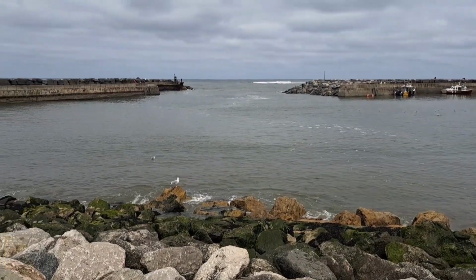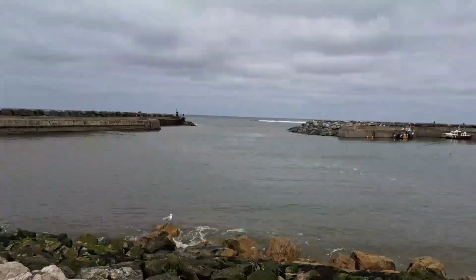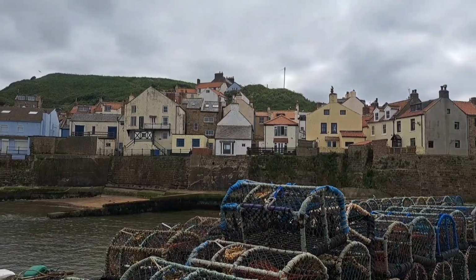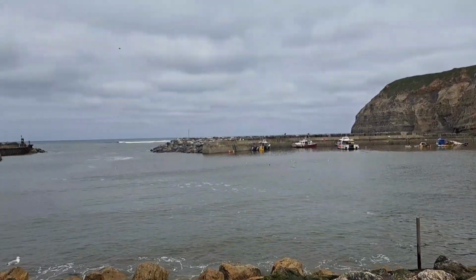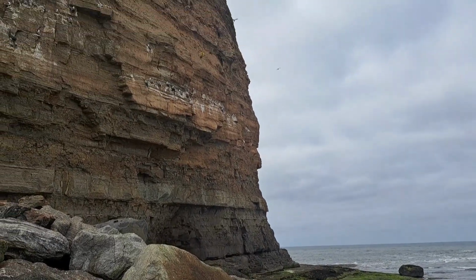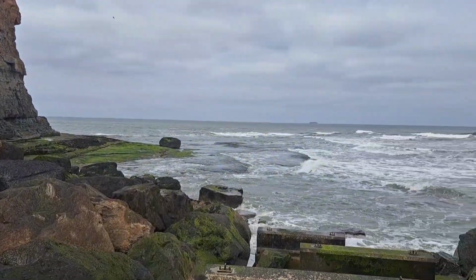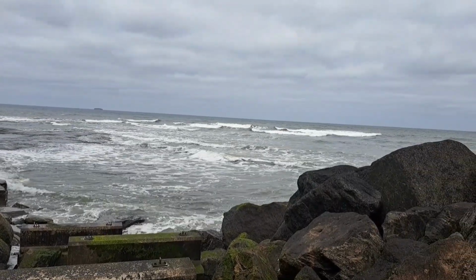That's the harbour at Staithes. Oh, headland there. I think I'll take a walk out there. Plenty of time. Look round. Oh, here's a close look at the sea. There's all the birds, nesting birds up the top there. Not the biggest of waves today.